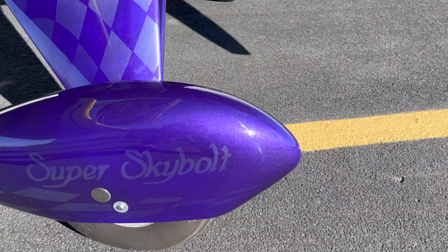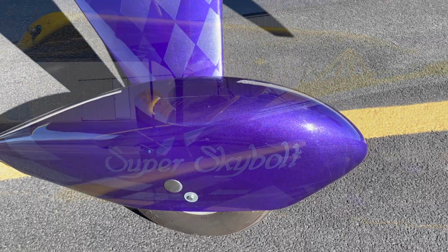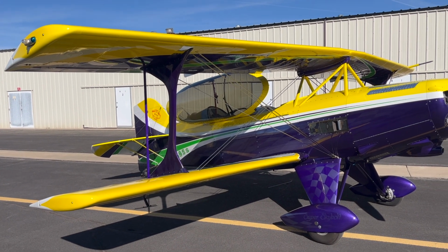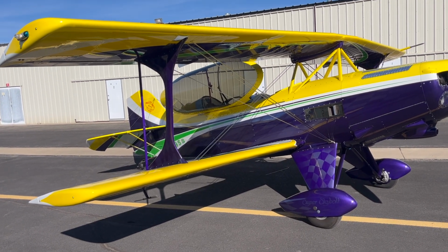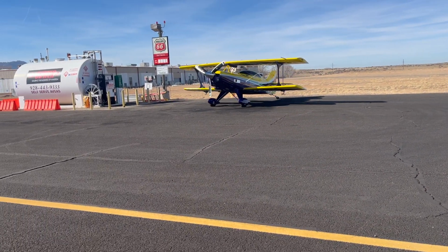Took a little courage to learn to fly it. Did it? Didn't fly at all like the factory airplane. No, it was very, very responsive. Does that mean it was squirrely or not? I wouldn't go so far as to say squirrely, but very responsive. It's definitely more landable than a Pitts because it has a longer wheelbase and a little bit of a wider stance.